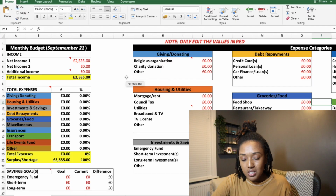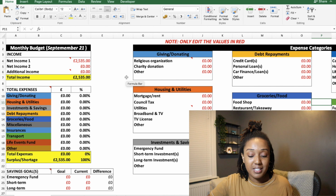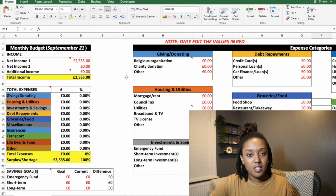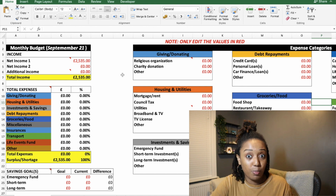Right, so you should be able to see my screen now. So here we are using a budget spreadsheet that I made for myself, but I now have it available on Etsy if you're interested in purchasing it. It's £2.40. Or if you just want to get an idea of what a budget spreadsheet could look like, take some ideas for yourself from this video and plug it into your own Excel spreadsheet.